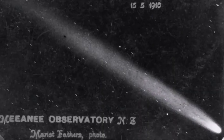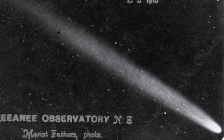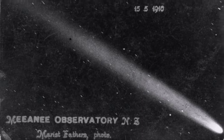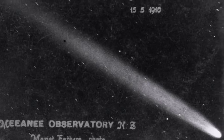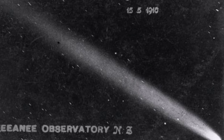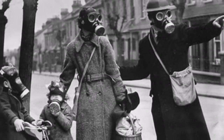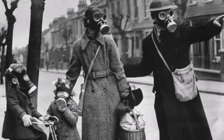Some of you have asked what happens if you pass through the tail of a comet. This happened once in the past. We know that the gas cyanide was present in the tail. Of course, the cyanide in the tail of the comet Halley was very thin. It didn't affect us at all, although many people used gas masks to see if they could survive.